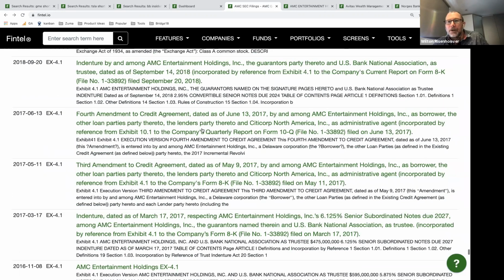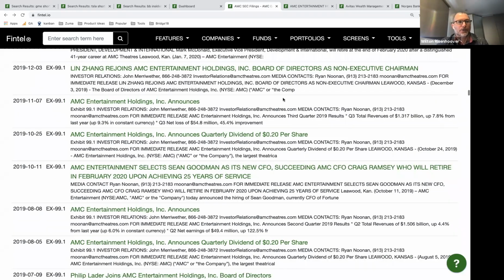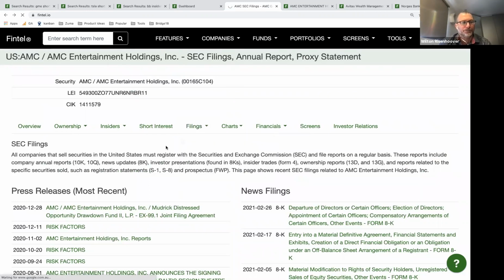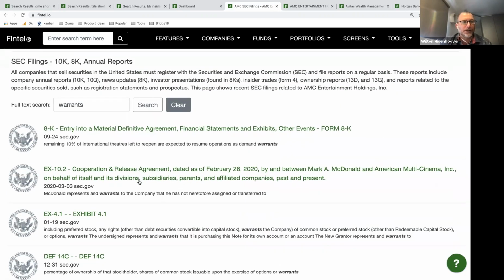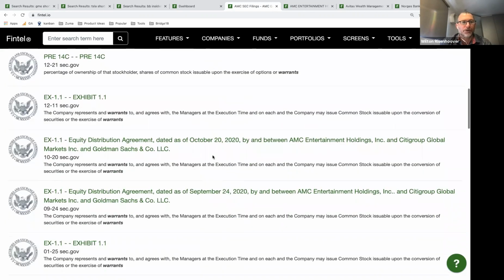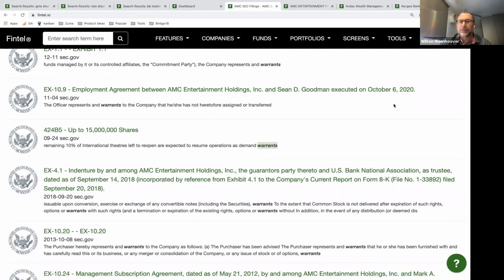Is there any way of showing current warrants outstanding and release dates? I don't know the answer to that. It's a good question. You could perhaps do this: if I go over to my filings and do a search, I have this ability to do full text search on the filings. So, warrants. In here somewhere might be a discussion about warrants in the filings. Here we go, here's a mention of warrants. Okay. But I don't know how to find warrants outstanding.